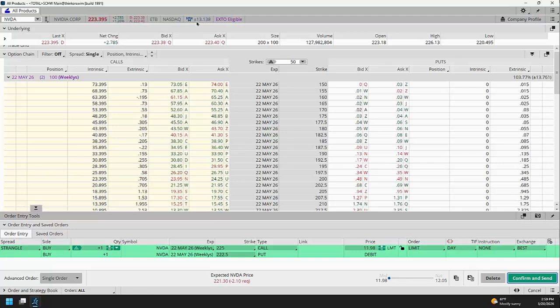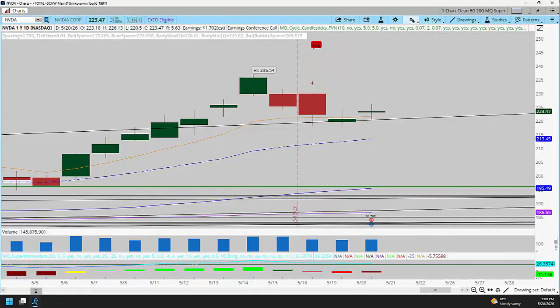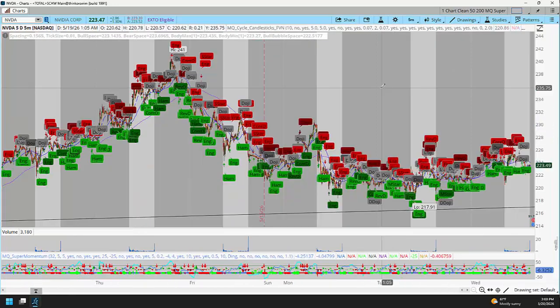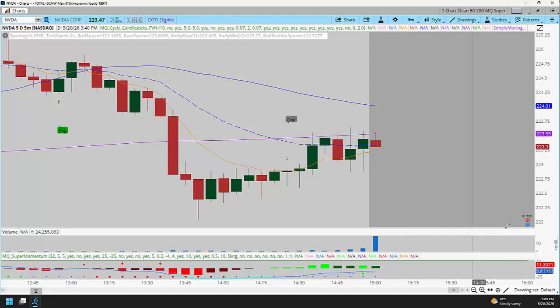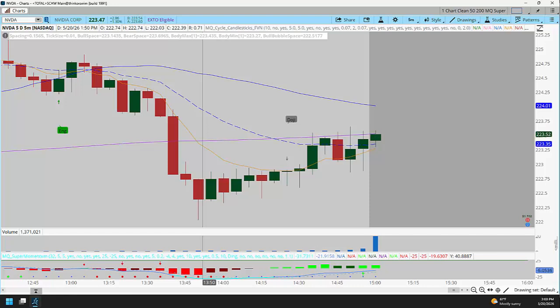So the TOS expected market maker move is a proprietary formula. There's the bell, and let's see what we come up with. But that's what the expected price range was, up or down $12. And let's see if they're out with earnings yet. Nope, not yet. Looks like there will be a conference call about an hour after the close. But that's how you can tell what an expected move is.